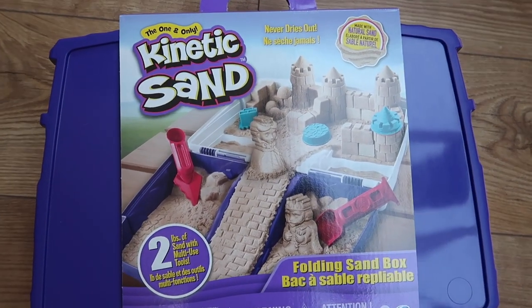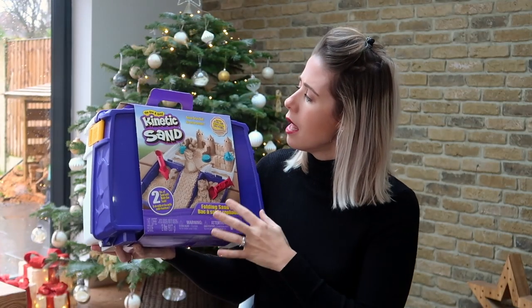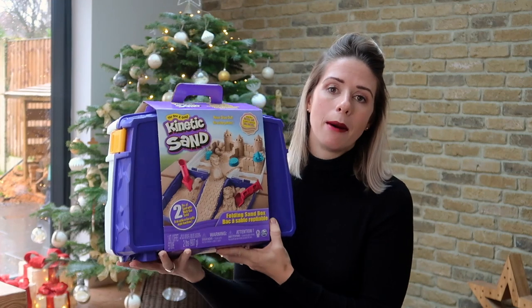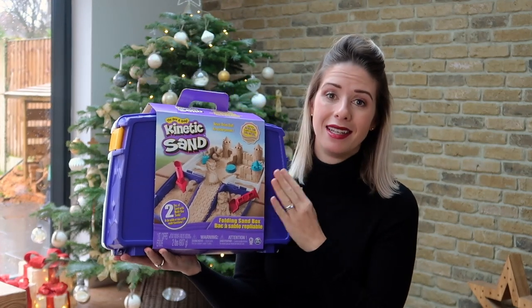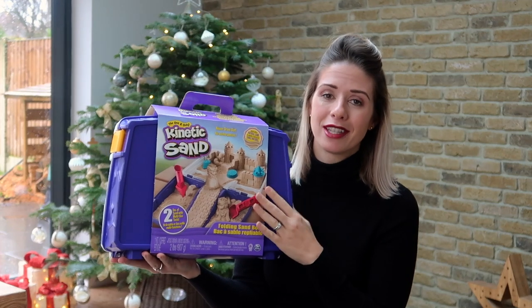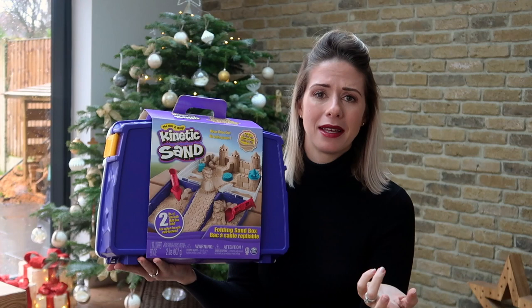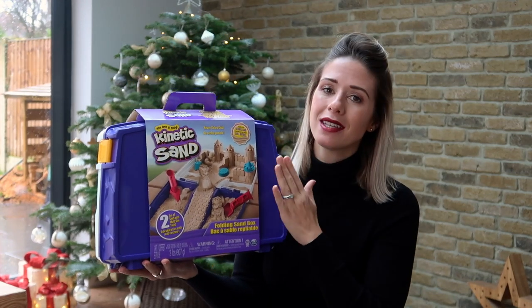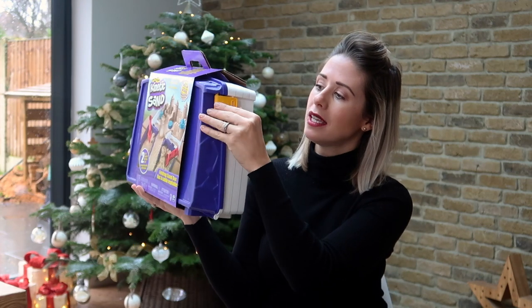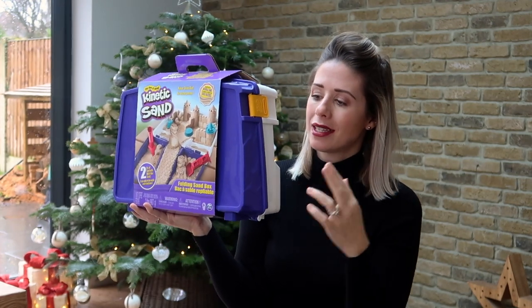You get some spades and little shaped tools as well. I'm not really a mum who loves messy play, but my kids love kinetic sand. They went to their friend's house the other day and were playing with kinetic sand, and they got home and said, why do we never have things like that at home? So I felt like, because this comes in a box, which you can seal really well at the sides here, hopefully none of the sand will spill out.